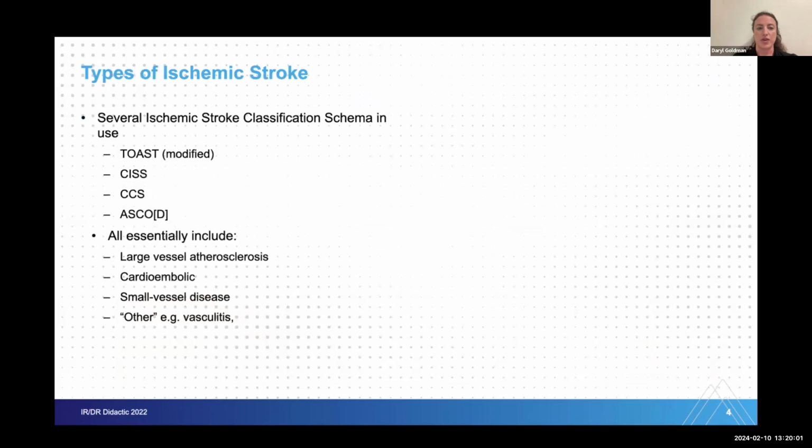Types of ischemic stroke. So there are several ischemic stroke classifications that we use. As you can see, there's TOAST, CIS, CCS, and ASCO. All essentially include large vessel atherosclerosis, cardioembolic, and small vessel disease, and then other is kind of a large category, but primarily vasculitis is included there.